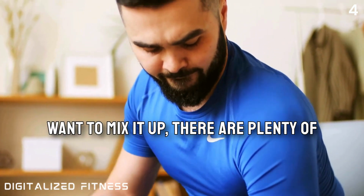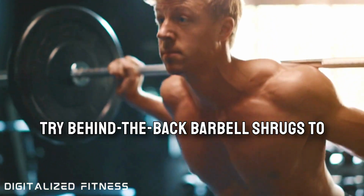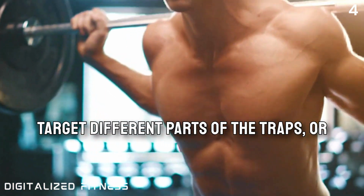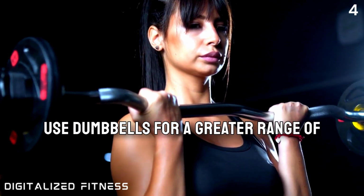For those who want to mix it up, there are plenty of variations to keep things interesting. Try behind-the-back barbell shrugs to target different parts of the traps, or use dumbbells for a greater range of motion.